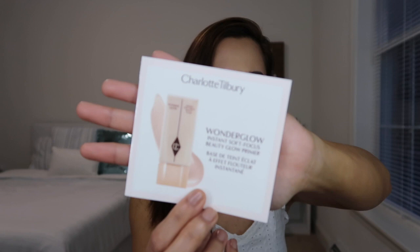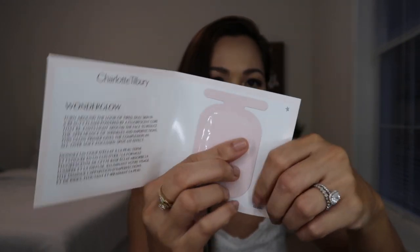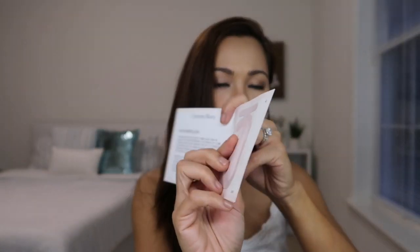And they also sent some samples, the Wonder Glow. Actually, when you order from the Charlotte Tilbury website, every time you order you get some free samples and you select which sample you want. There's some primer, some foundation, some lipstick, like the Wonder Glow. It just looks like this when you open it, and that's the sample right there. You take it out, just so thin, like a small shampoo sachet. I want to try that one. It says here Wonder Glow Instant Soft Focus Beauty Glow Primer. So this is a primer. I might get this one if I like it. Who knows? Maybe not. Maybe this will be the last of Charlotte Tilbury.